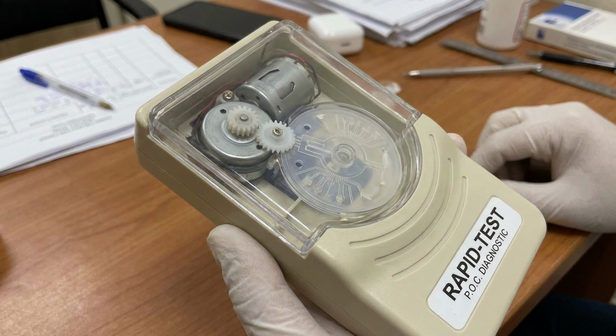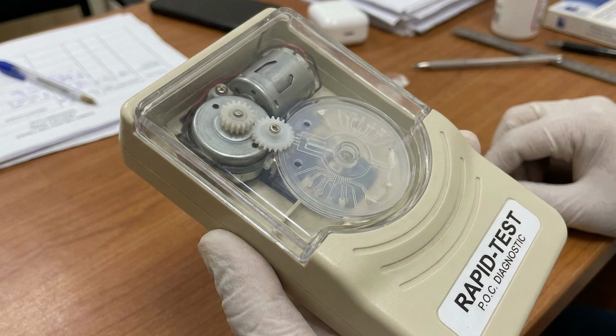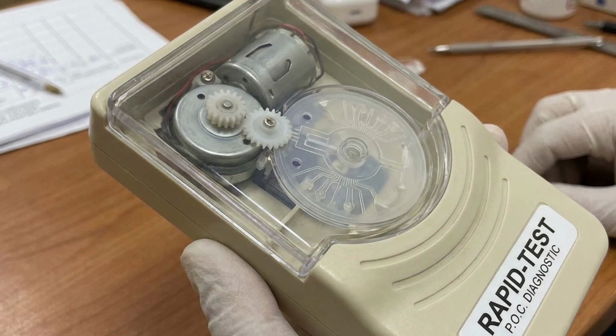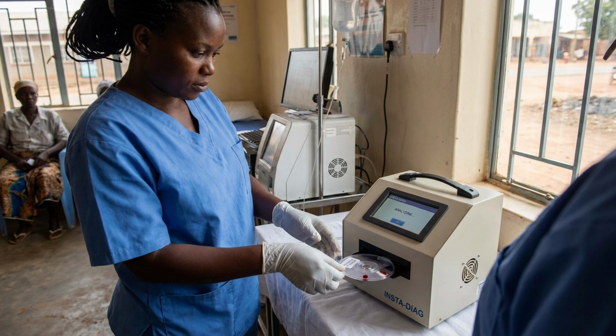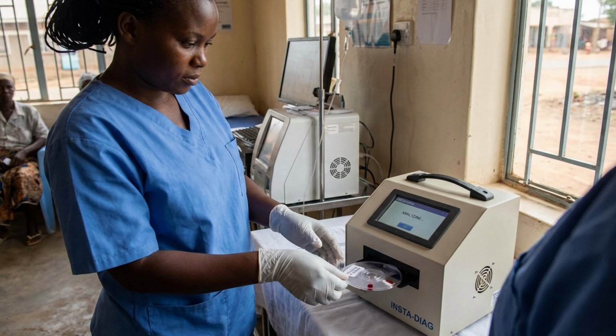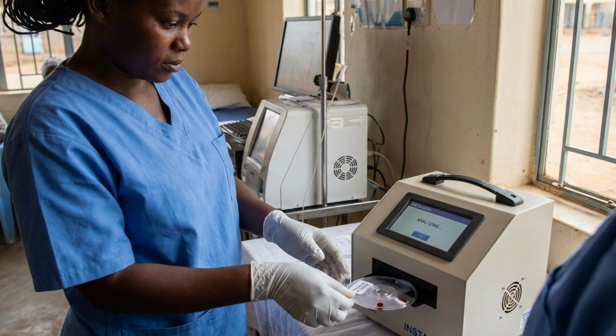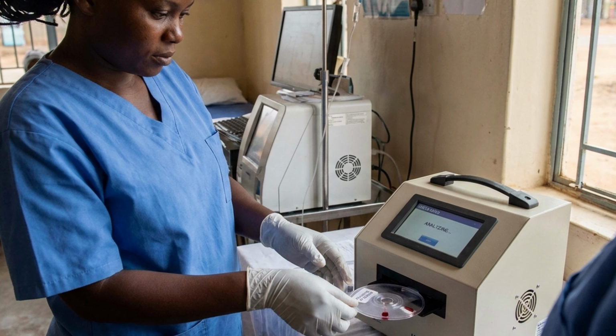Because the entire fluidic propulsion mechanism relied entirely on a single, inexpensive rotary motor, lab-on-a-CD technology rapidly became a dominant architecture for automated immunoassays and point-of-care (POC) clinical diagnostics.